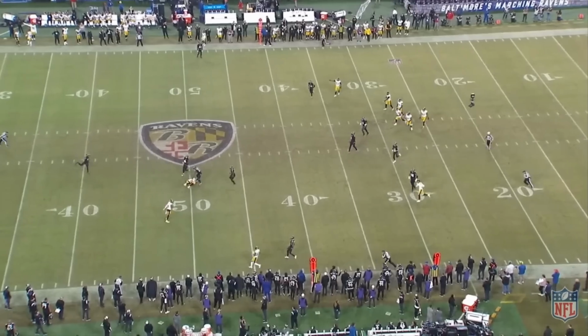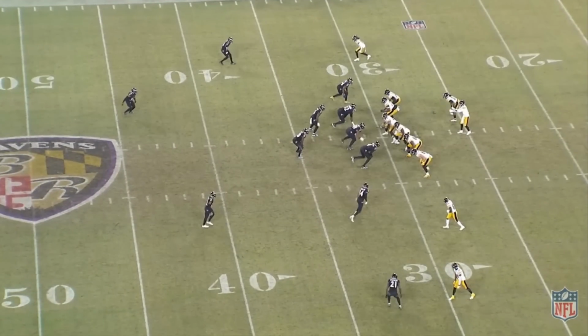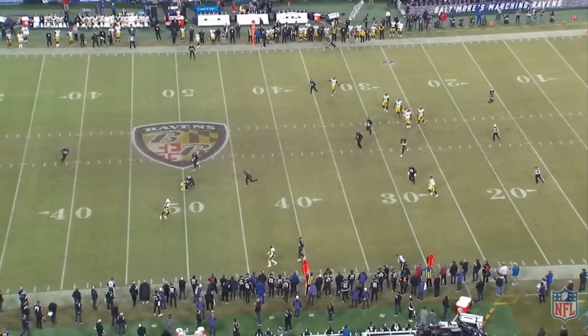But, okay, if it's not there, or for whatever reason, say you can't see it, say someone's in your face, the right guard, right tackle, you can't even see the throw, you got to go. This is pretty sweet. Going to your left, throwing someone open.